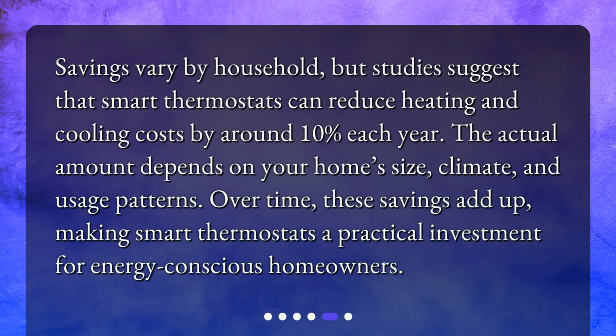How much can you save? Savings vary by household, but studies suggest that smart thermostats can reduce heating and cooling costs by around 10% each year. The actual amount depends on your home's size, climate, and usage patterns. Over time, these savings add up, making smart thermostats a practical investment for energy-conscious homeowners.